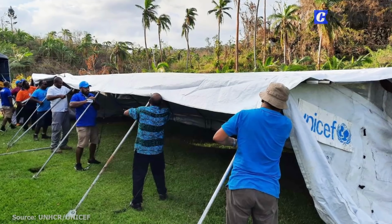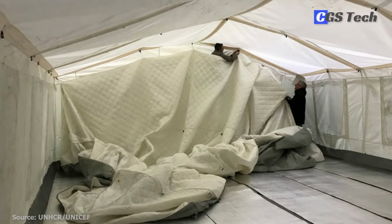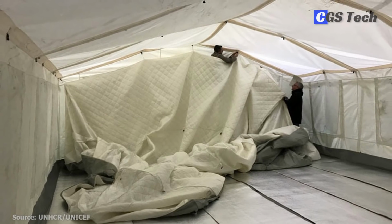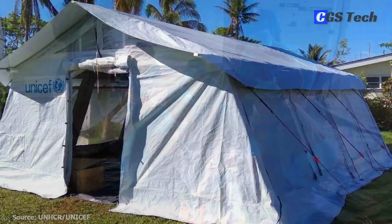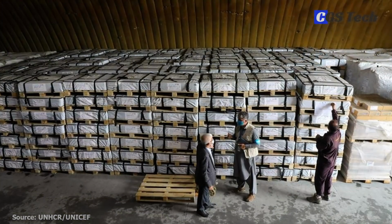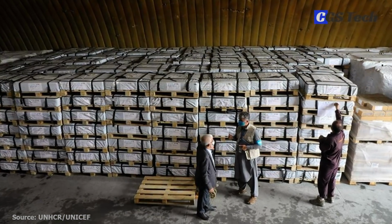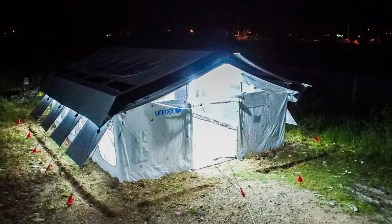In addition, the tents can fit a range of add-ons, including a solar and electrical kit, winter linen for colder climates, and hard flooring. It comes in 3 sizes, 24, 48, and 72 square meters. As of April 2021, over 2,000 high-performance tents have been deployed in 6 countries to respond to ongoing crisis.